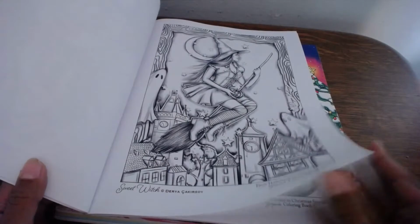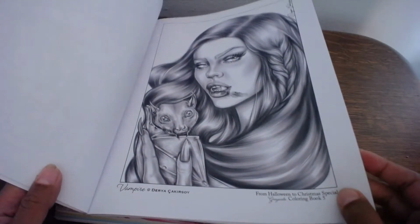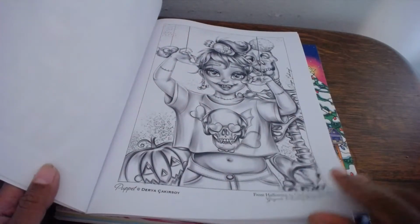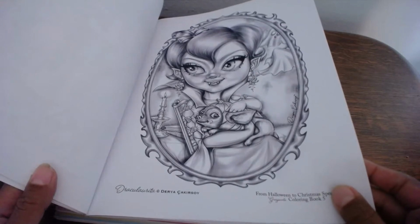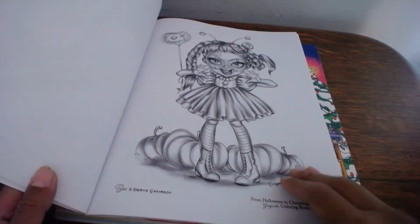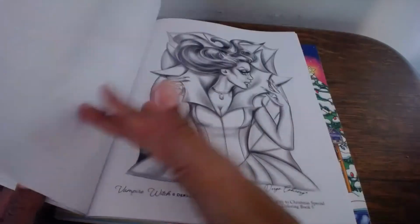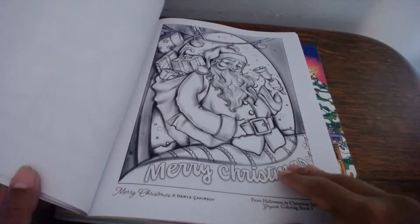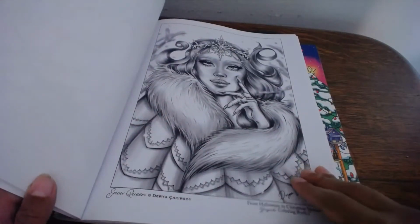This whole book is really nice. Sweet witch. Vampire. Puppet. Dracula something, that's really cute. Some of these are really pretty. Moon Witch. Boo. Elizabeth. Vampire Witch. Then we have Santa. Merry Christmas. Snow Queen.